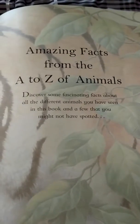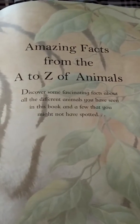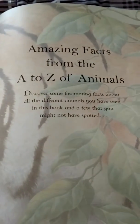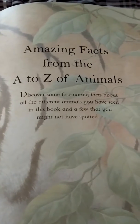Today we are learning about some more amazing facts from the A to Z of animals. Today in particular we are going to discover some fascinating facts about all the different animals from P, hopefully through Z.